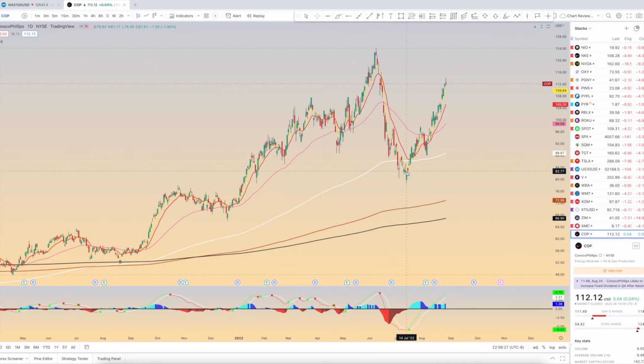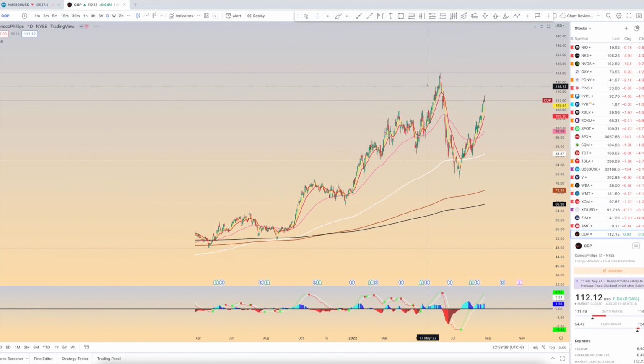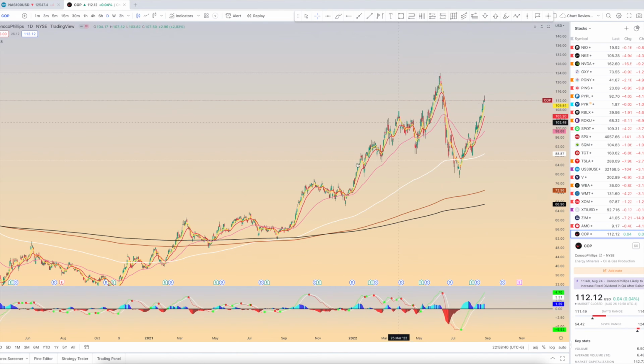I ended up grabbing it around $83 a share, something like that. So this has been a nice climb up. Very well done for me. And we hit a peak right there in June. This will keep going.